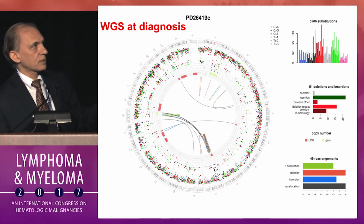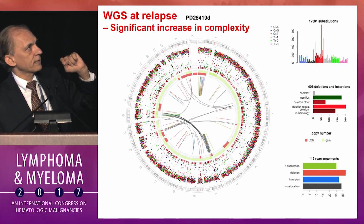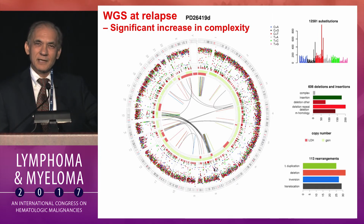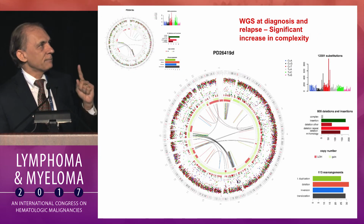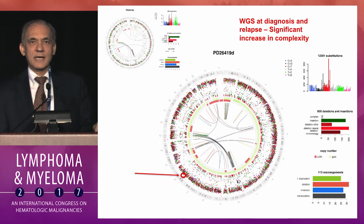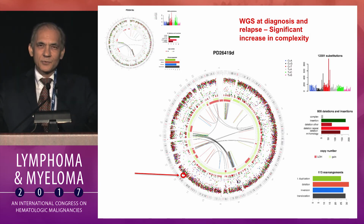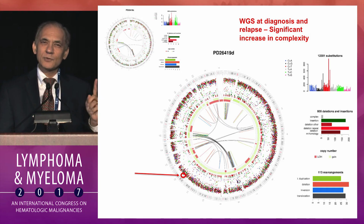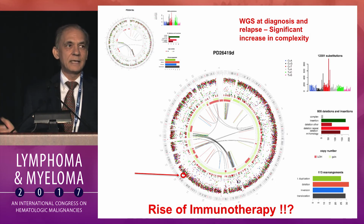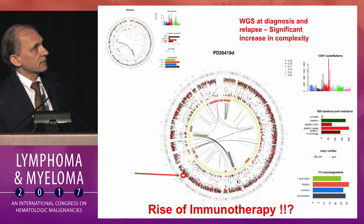A good example of how complex this is: this was a whole genome sequencing with 5,000 mutations in a given patient. Following treatment, the patient had 12,000 mutations. Very complex cytogenetics. Maybe there are 12,000 myelomas here in one given patient. The important point to remember in my mind is that in this particular patient, this one circle dot is the RAS mutation. Can we expect one drug going after that one dot to treat these 12,000 changes that are present in myeloma? Looks not so likely. And that is the reason why we have the rise of immunotherapy, because that can be agnostic to the target, it can target everything. And you will hear a lot of talk about immunotherapy in the later part of this session.